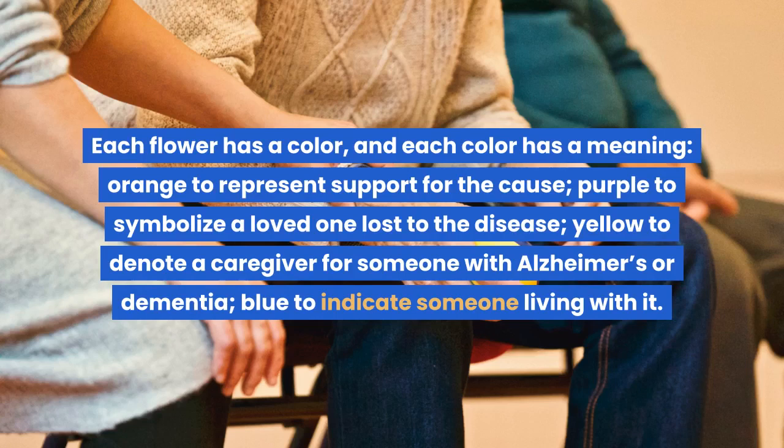Each flower has a color, and each color has a meaning: orange to represent support for the cause, purple to symbolize a loved one lost to the disease, yellow to denote a caregiver for someone with Alzheimer's or dementia, blue to indicate someone living with it.